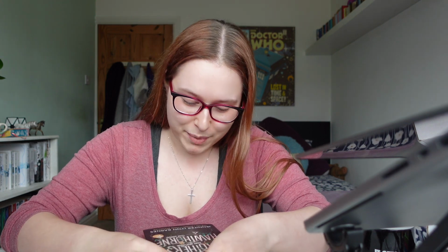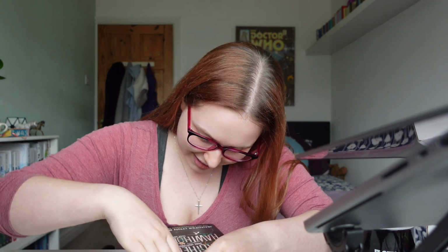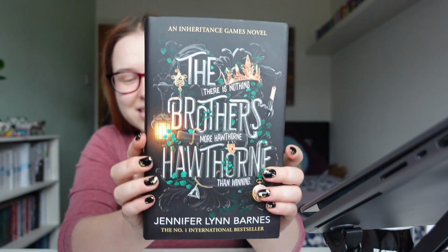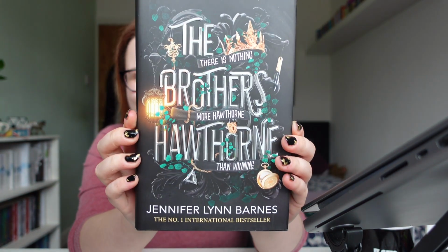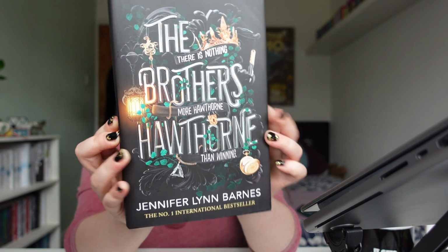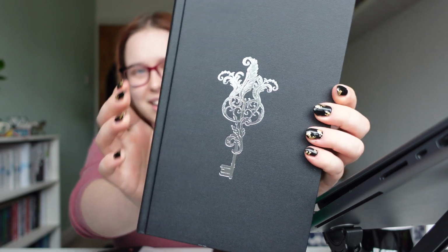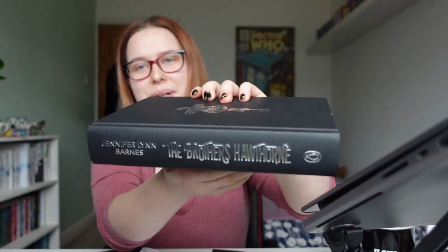Right. Before we do anything, let's get rid of this sticker. At least it was a sticker. Oh, ta-da! See, my laptop's open. Ta-da! I'm so excited. And I paid. So this is from Waterstones. Look at the under. Oh, I love that. Look at that. Silver writing. Is that the right way? No, that way.